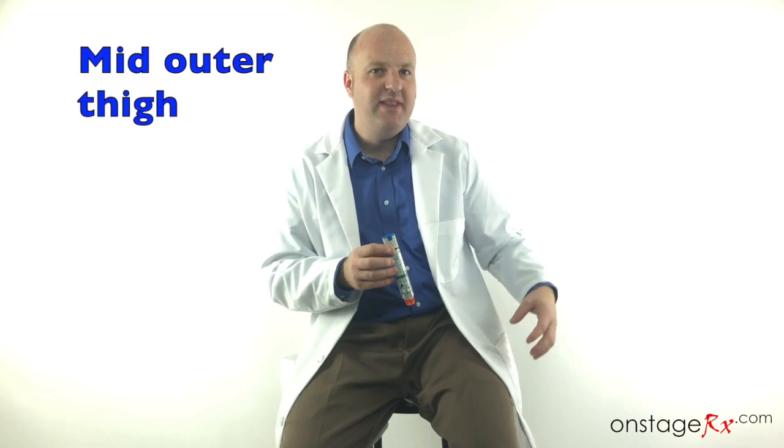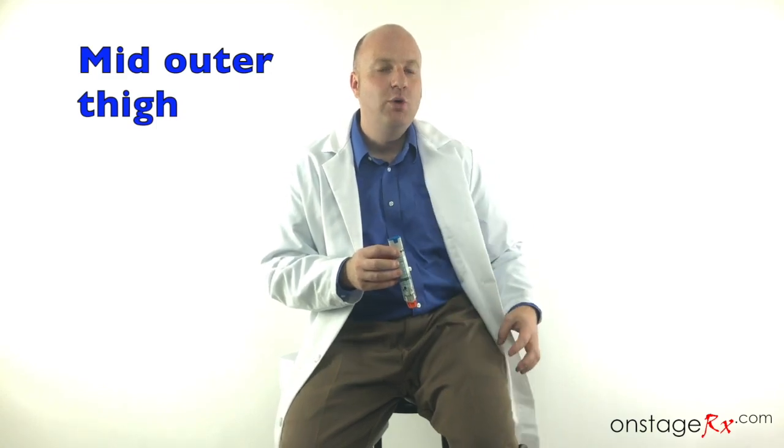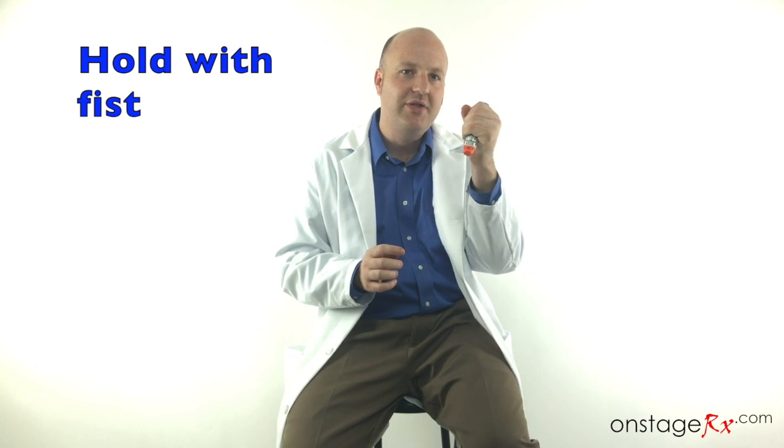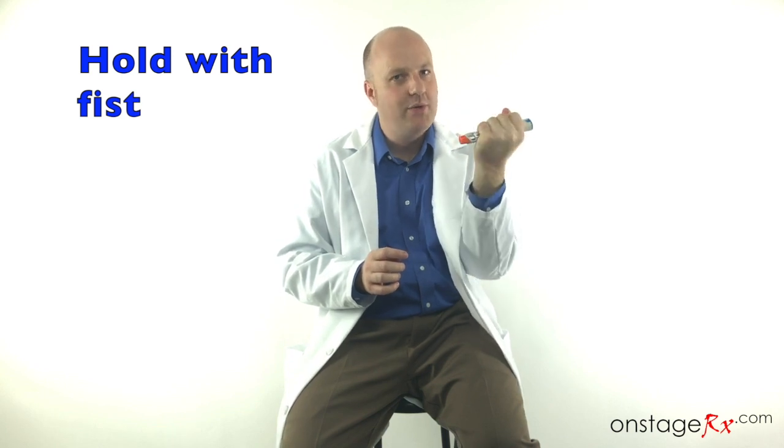You need to identify where you'll be giving the injection. It should be the mid to outer thigh. You want to get it in the muscle because it will work much faster than if it was given into the fat above the muscle. You do not need to remove clothing. It will go through your clothes, including jeans. You'll hold the device with a closed fist in the middle of your thumb and fingers, away from both ends.